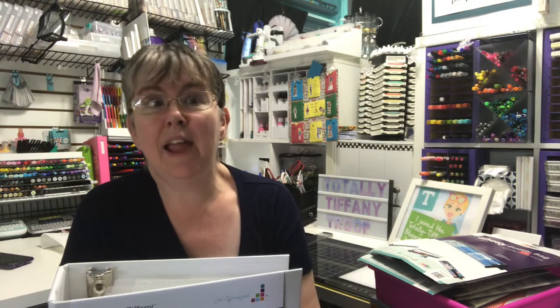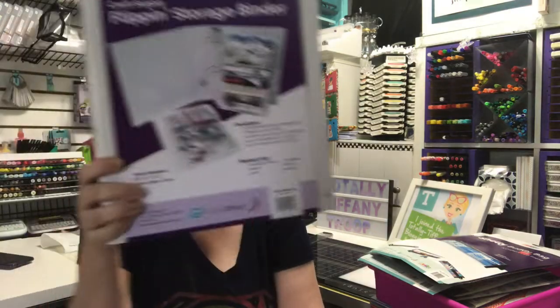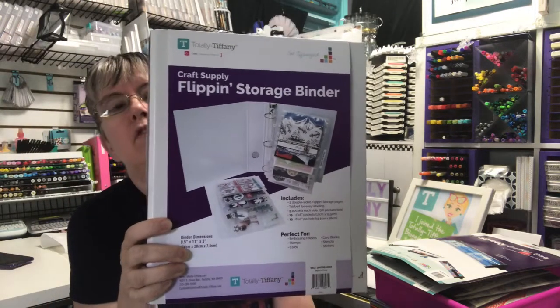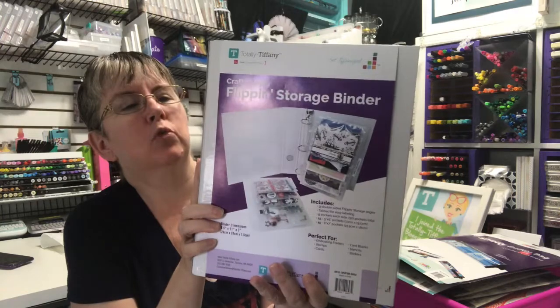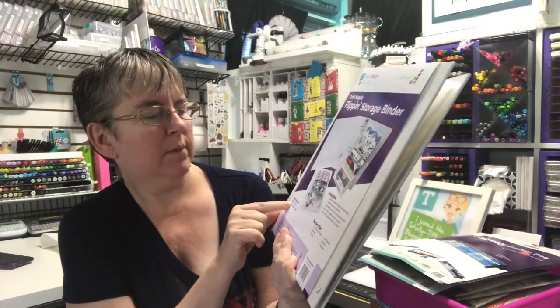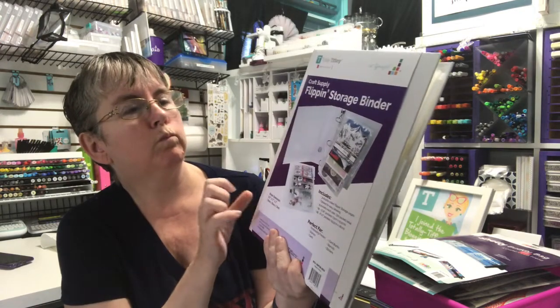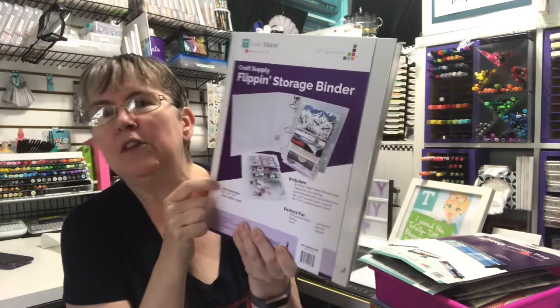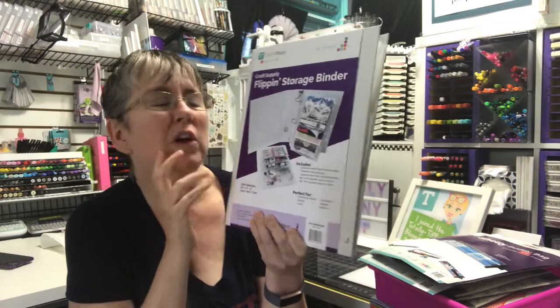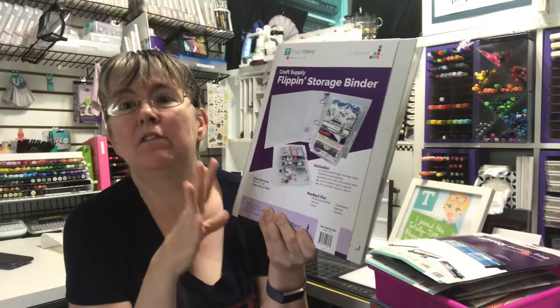Like I said, I had went there hoping to find the Stamp and Store bags, the double-sided and or the single-sided. They didn't have any of those left. And this was the other item I was looking for, the Craft Supply Flip and Storage Binder. This one's kind of 8.5 by 11 size. This one measures 9.5 by 11 by 3. I want to use these for my embossing folder storage. It's one thing I didn't think I was going to get done this challenge because I didn't have the storage I wanted.